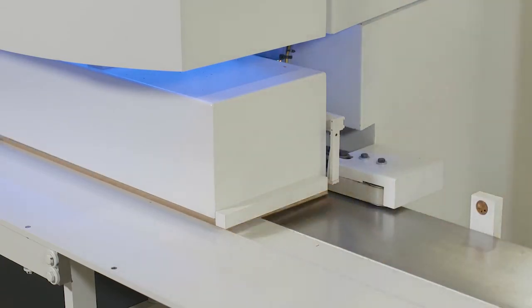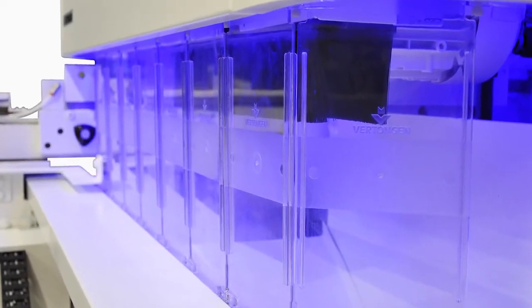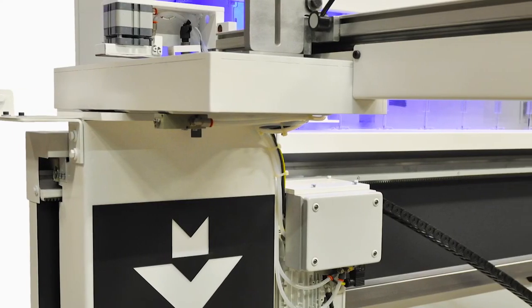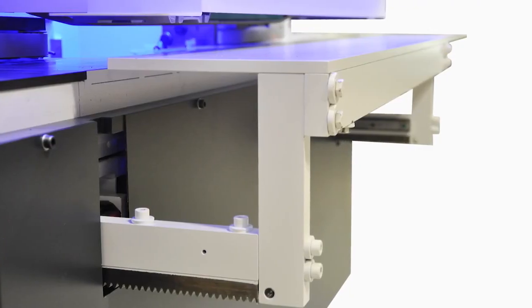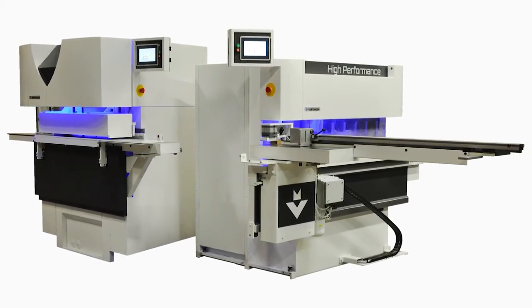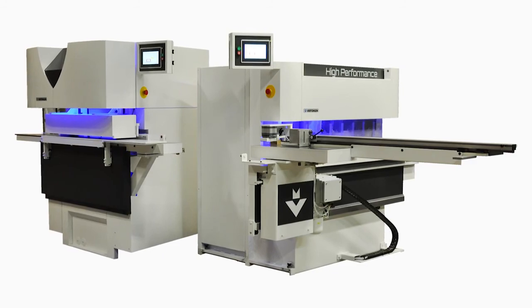With the Vertonghen kitchen cell, you'll achieve a strong improvement to your production. No longer mechanical adjustment on several machines. No longer inaccurate finished parts. The work cell can cover the whole range where you now need several machines, operated by one single person.